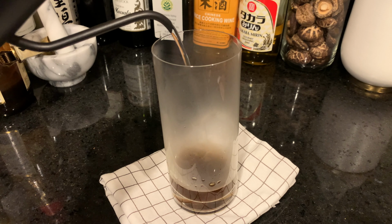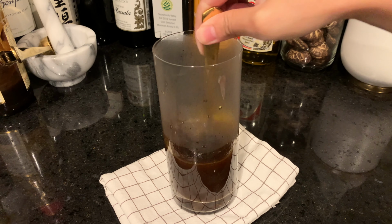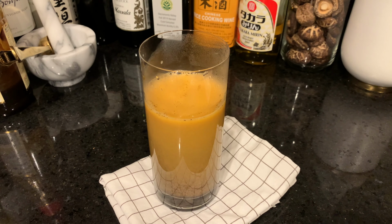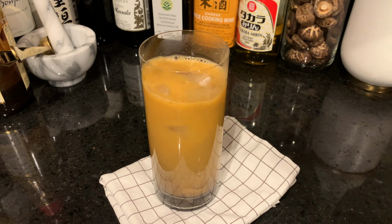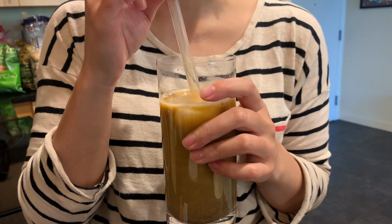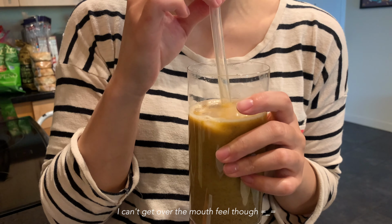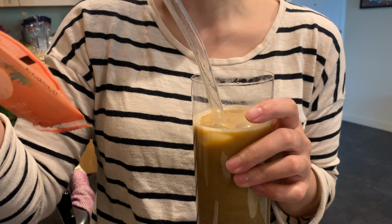Oh, it's really gritty for some reason. I have to say it's really gritty. Mmm, it's like sandy in your mouth. I don't know why. Am I supposed to filter it? It doesn't say anything about that.